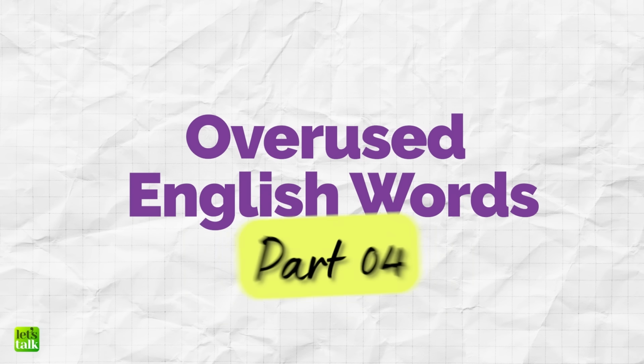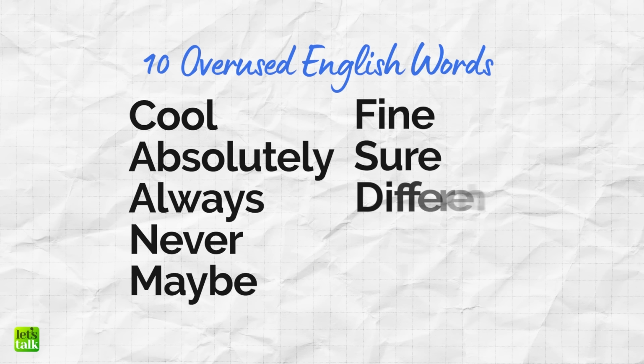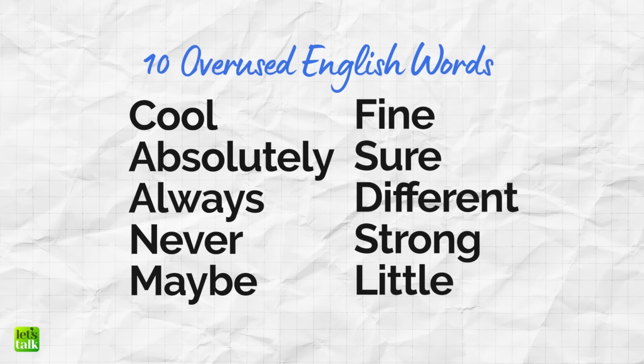This is the fourth lesson in this series. As I mentioned before, these English words are pretty basic. There's nothing wrong with using them, but they are used a lot in both spoken and written English. These words are okay for beginners or intermediate learners. But if you aim to improve your English and speak more fluently, it's essential to learn different words to use in their place.